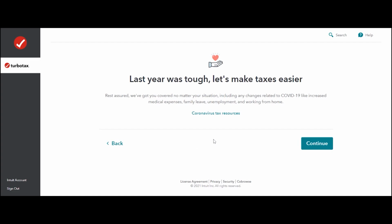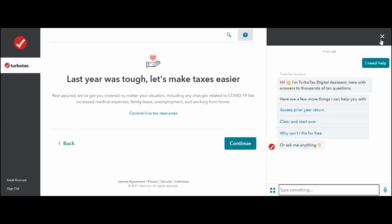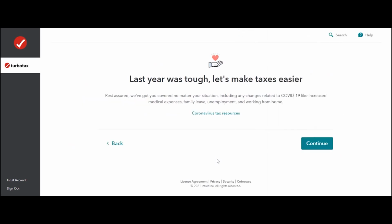It goes through everything, and when you need help, you can literally click help over here. You can either type something in or you can look through their stuff, and they are very good at helping you, and that is included. It's free. The only time that it does cost anything is if you actually want to talk to someone about it, and depending on what it is, you might have to pay and upgrade your account to do so. So we're just going to go with continue.